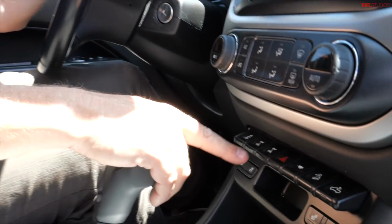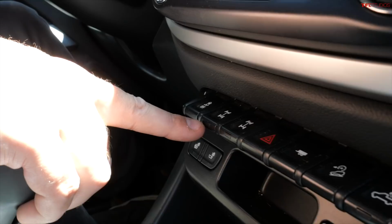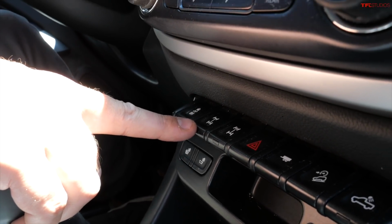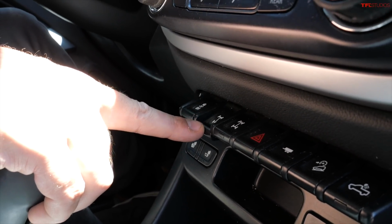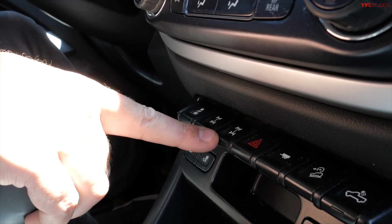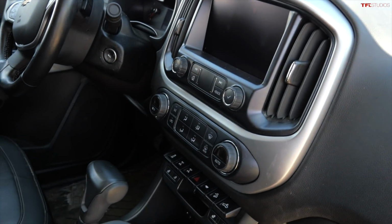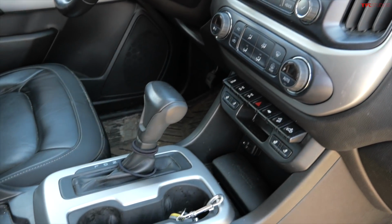When the ZR2 Colorado came out, it was the only mid-size pickup from the factory with two lockers, front and rear. And of course, then the Gladiator showed up a little bit later. Here are the switches on the center console. When you're in many different modes, including all-wheel drive or 4x4 high, you can use a rear locker. The front locker can also be added to the equation, but only in 4 low. So that's how they did it, and actually, that's how they're still doing it.